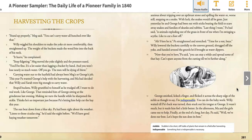George smirked, licked a finger, and flicked it across the sharp edge of the sickle as though to say, "I'm indispensable. You can do the baby work." Willie waited till Pa's back was turned, then stuck out his tongue at George. It wasn't much, but it made him feel a little better. In the afternoon, Ma and the girls came out to help. Finally, at the end of a long, hot day, Pa said, "Well, we've done our best. Let's hope the sun does its best."